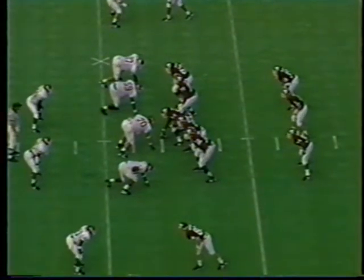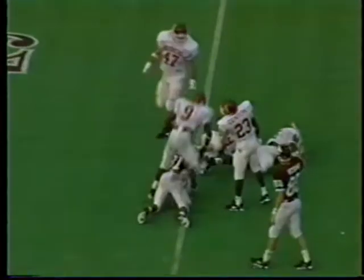Recovery on a punt. Turned that into a touchdown. Pulling from the shotgun. Rolling right. Protections there. Still rolling. Throwing downfield. Incomplete. Tried to hit Ryan Matthews.